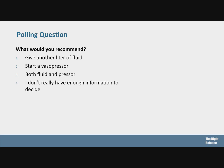So what do you recommend? Given all of that information, I want to know what you recommend. So we're going to launch another polling question here, and I would love to know, what do you think we should do? The patient already got 2.5 liters of fluid, still hypotensive, we think they've got pneumonia. We know that sepsis is a vasodilatory type condition, which can lead to shock. So what do you think we should do?